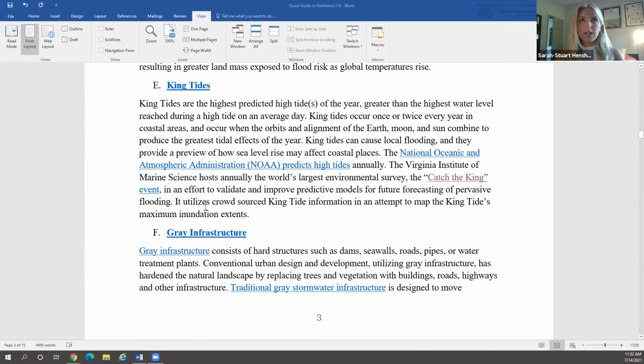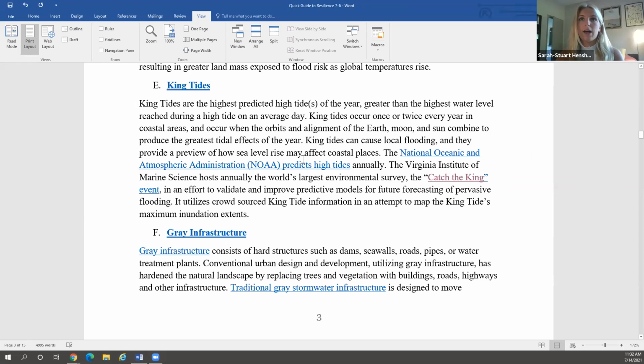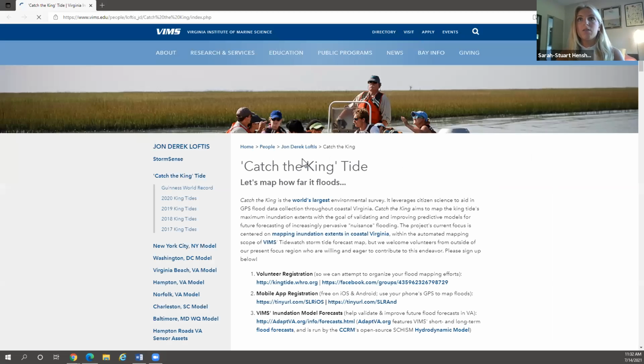I'm actually going to pause on king tides. As you all probably know, king tides are the highest recorded tides of the year, and we've given a couple of links within this paragraph to help track those tides in order to help plan for those. NOAA predicts these tides annually, but Virginia in particular is involved in Catch the King, which is actually the world's largest environmental survey. So I actually want to open that up really quick just to give you guys an idea of that.